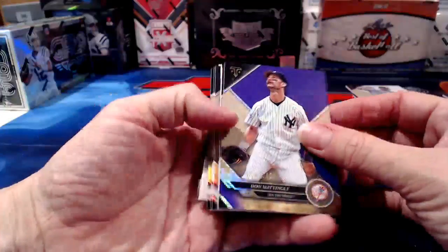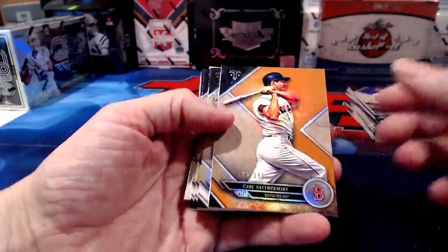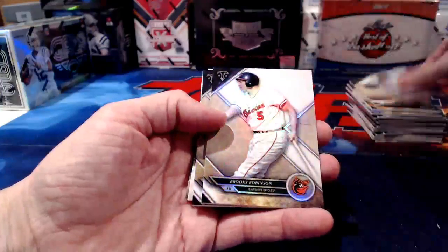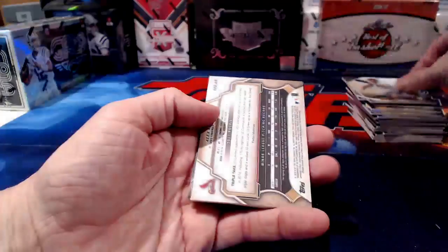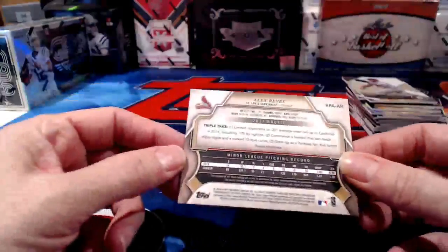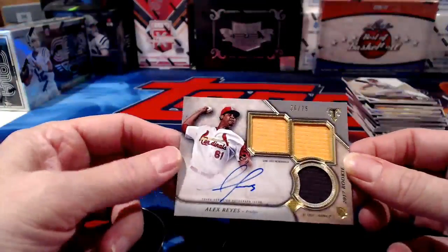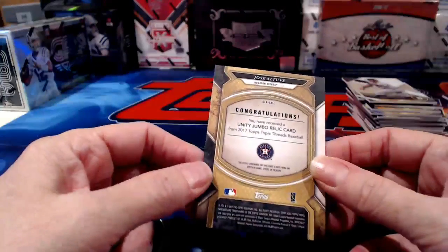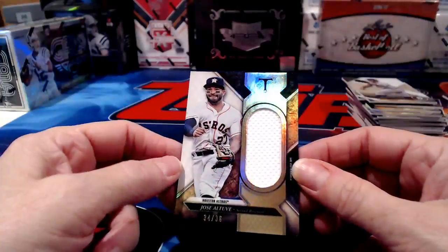Don Mattingly to 340 for the Yankees. Yaz to 150 for the Red Sox. Ted Williams, Red Sox. Brooks Robinson for the Orioles. Verlander for the Tigers. Alex Reyes for the Cardinals, because he's in everything. That is numbered to 75 with your triple materials and on-card auto. And then we're going to wrap it up with Altuve to 36 for the Astros.